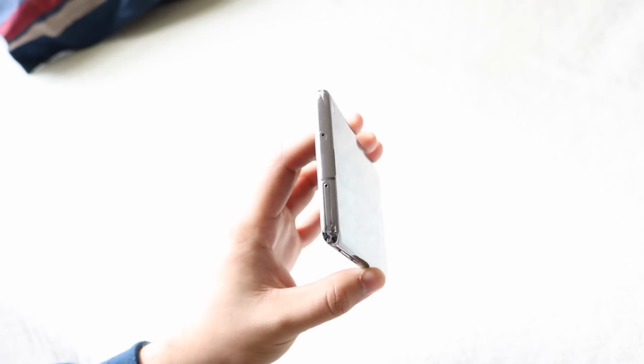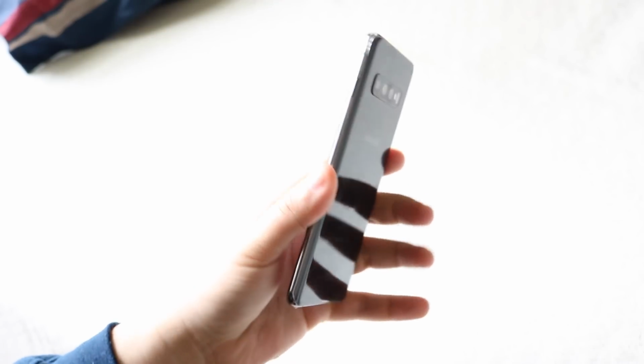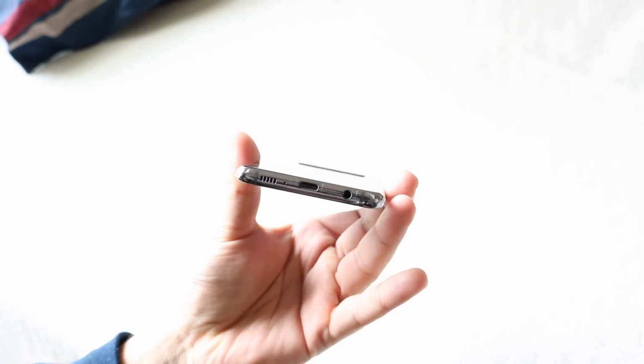Again, maybe the Galaxy S10 feels a little bit more premium because it doesn't have that notch and it has an inbuilt fingerprint sensor, so it kind of has that pseudo effect of it being more premium. But really in the hands, I don't really feel like one is more premium than the other.